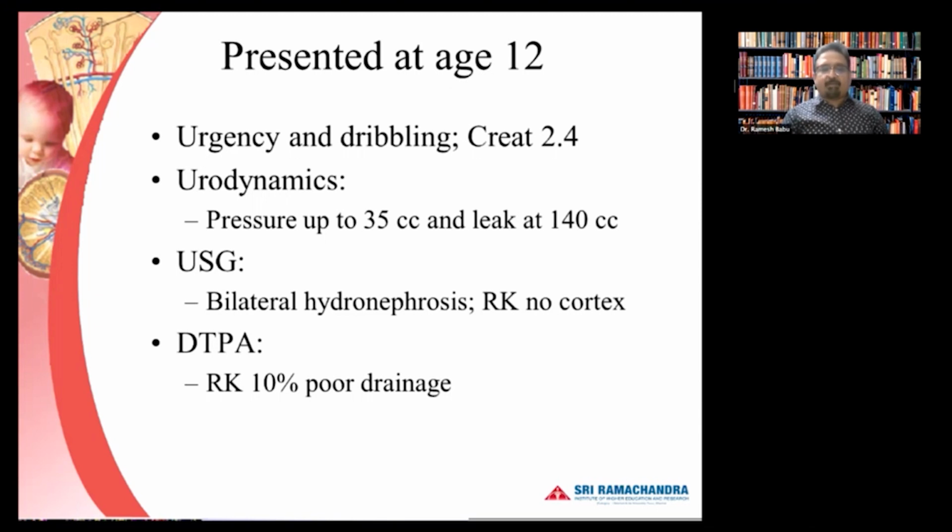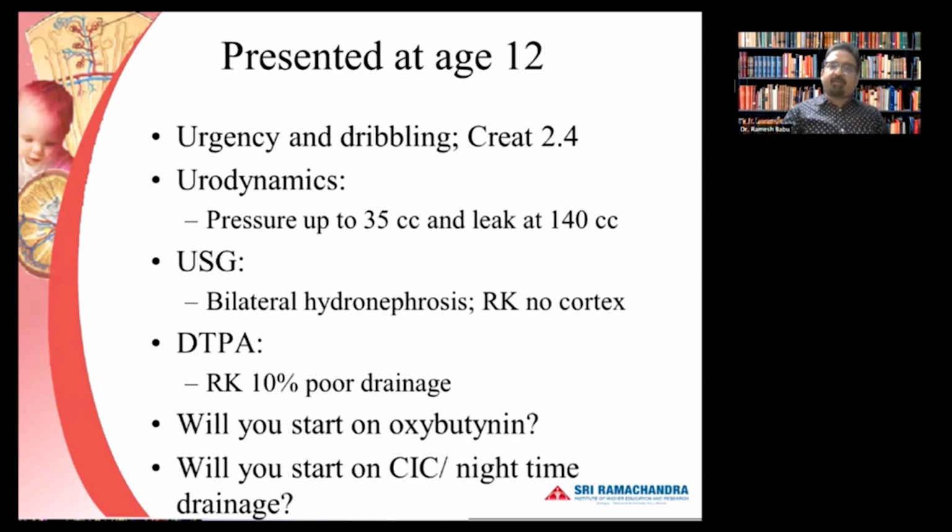So we have to reevaluate him at this stage, and as we keep on stressing with this posterior urethral valve, it is not one problem where the treatment ends with valve fulguration. It actually starts there. So they can present in multiple ways. So this fellow had urodynamics, and his pressures were going up to 35 to 40 cm of water, and he started leaking at half the capacity or less than half the capacity. Now his ultrasound shows bilateral hydroureteronephrosis, and the right kidney has literally no cortex with 10% function and poor drainage.